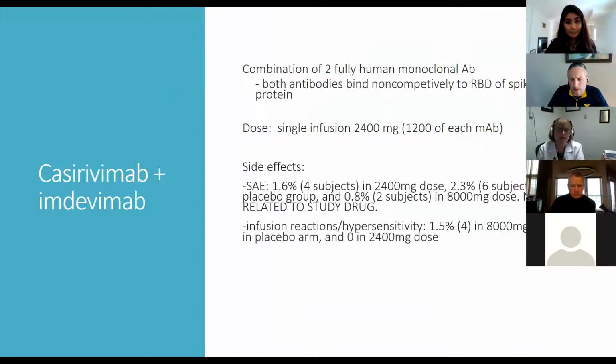The side effects reported in this one: they classified serious adverse events at 1.6%, or 4 people, in the 2,400 milligram dose, compared to 2.3%, or 6 people, in the placebo group, and less than 1% in the 8,000 milligram dose. None of those serious adverse events were related to the study drug. Examples of those events were people who had nausea, vomiting, developed pneumonia, or developed hypoxia, which was felt to be related to the disease process rather than the drug itself.